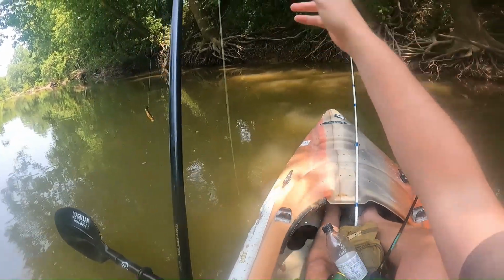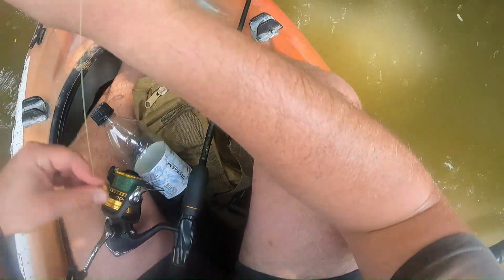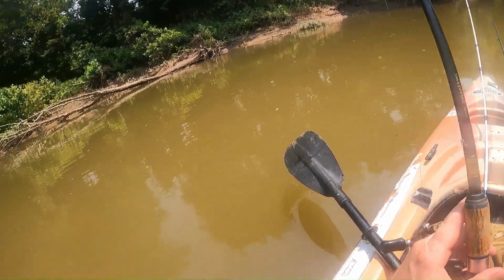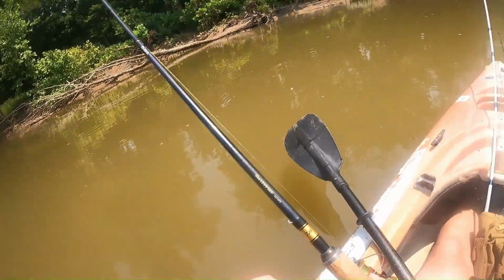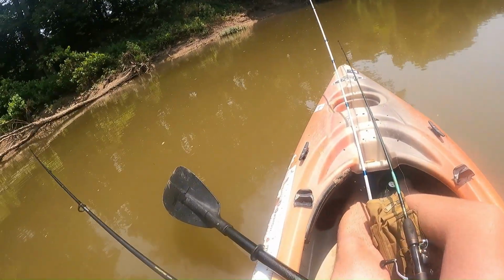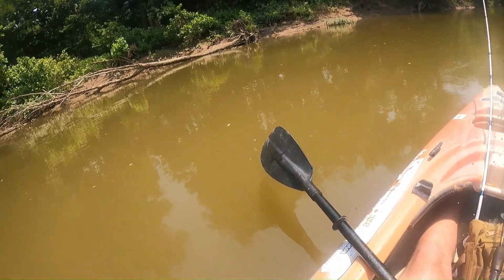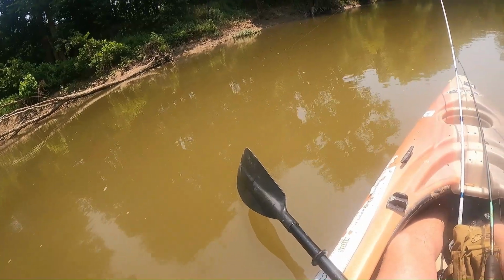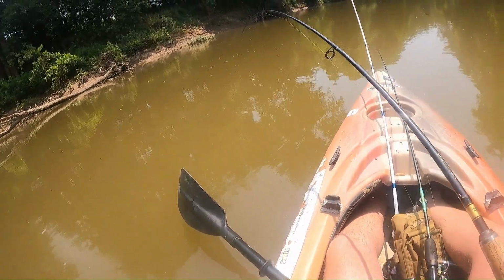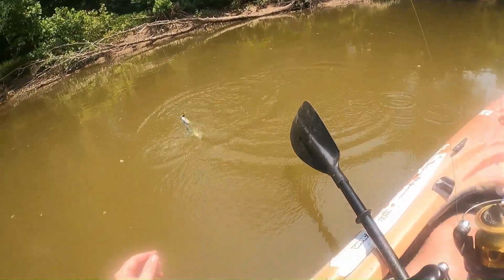Guys, this is what I'm having to combat. Look at this, they're just stealing the arms off everything I throw here. There's a fish. It doesn't feel like a terrible one either. Probably the best fish of the day. Ah, no, he just had me fooled.